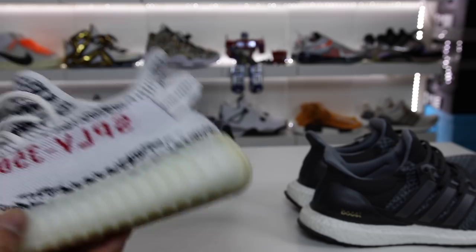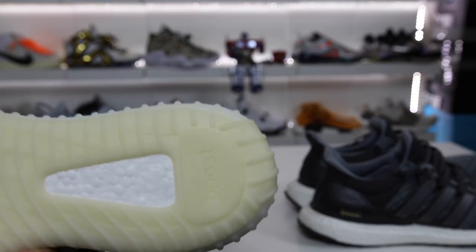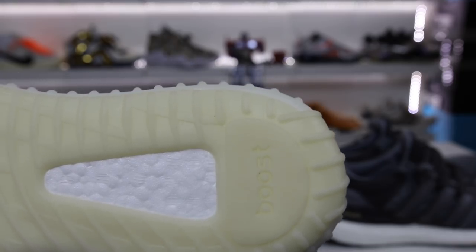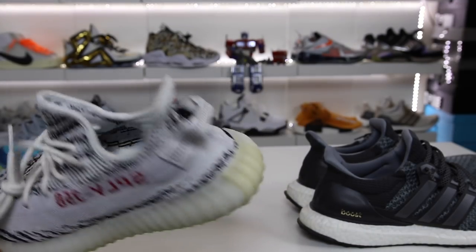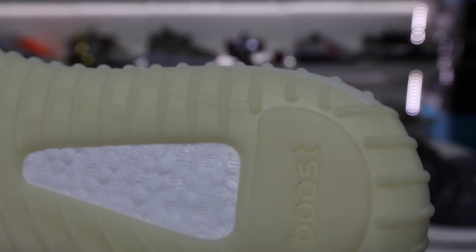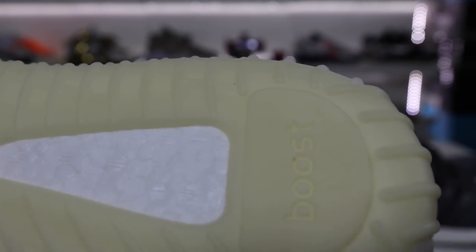But the reason why this is on the countdown is because this is replica Adidas Boost. It's not the same thing as the real deal. There is a difference between the two, and I wanted to call this out as one of the Adidas Boost ripoffs. These replicas nowadays are insane how close they are to the real thing. I mean, these look almost one for one to the authentic pair, but this is definitely something that is different between the authentic pair and the replica pairs. This Boost is just not merged the same.